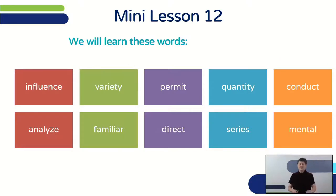Welcome back. I hope you had a good break. And we are here for mini lesson number 12 out of 40. By now you know the routine. Each of these mini lessons is going to focus on 10 words. So let's look at which words we've got today. Influence, variety, permit, quantity, conduct, analyze, familiar, direct, series, and mental. Those are the words that we're going to get into.